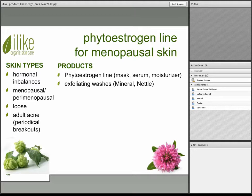And this whole line that I go through is going to have the effects of tightening and elasticizing, especially for that loose, flaccid, aging skin. Paprika is considered also a phytoestrogen, but it has a stimulating effect, but also an anti-inflammatory effect at the same time. The effects overall: balance hormone levels, stimulate collagen production, build elasticity, lift, firm, and tighten the skin. I would say that all of these products in this line would be the most firming and lifting and tightening out of all the products.